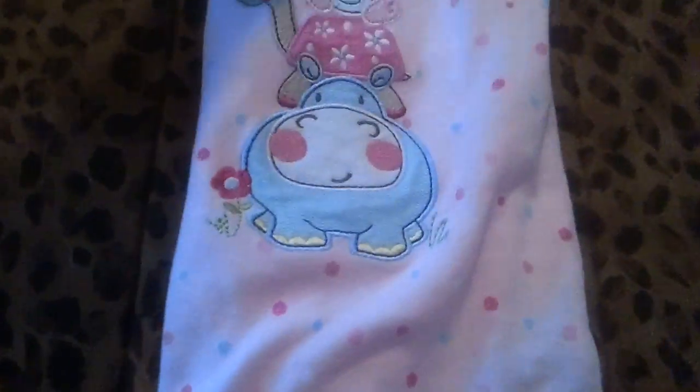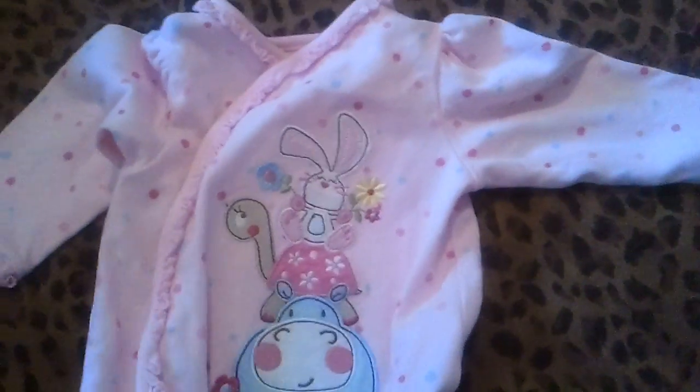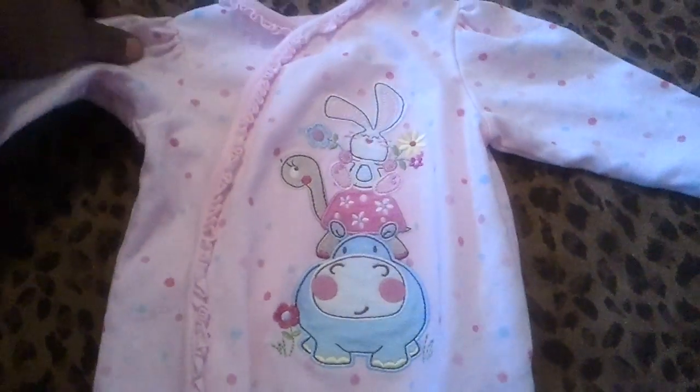So I'm going to show you the things that she came with. I'm sorry if this video gets pretty lengthy. This was what she was wearing. It's like a sleeper without the closed in feet, and it's really cute. It has little ruffles here and a little ruffle along the closure, little ruffles along the feet.